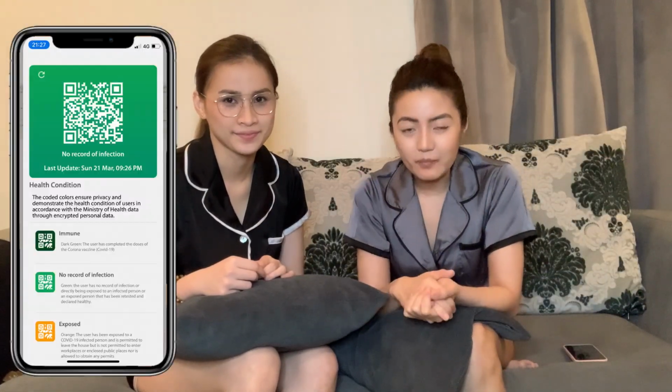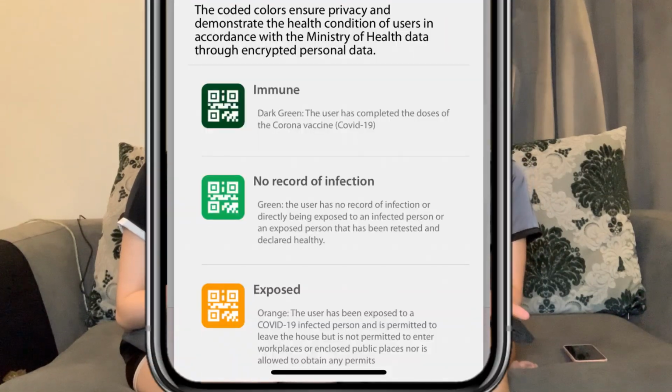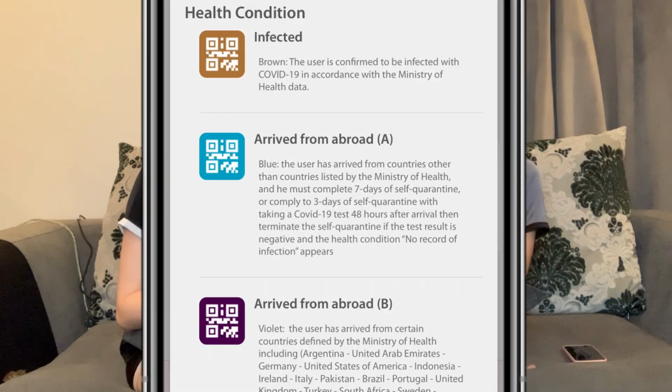What is the Tawakkalna app? It is an application used here in Saudi Arabia to make sure that before you enter any establishment, shops, or mall, your app is in color green or dark green. What is dark green? Dark green means you finished the 2 doses of vaccine, which gives you immunity status on the app. And green means you are not infected, and the rest of the colors will just follow. Alright, so now we have green and we will show you the journey of our vaccine.